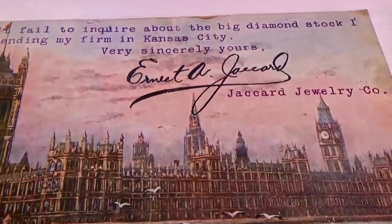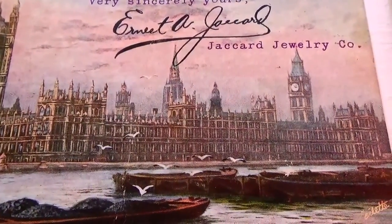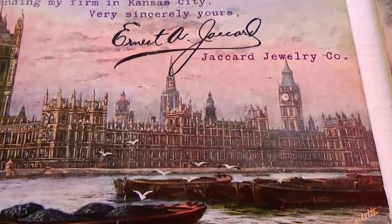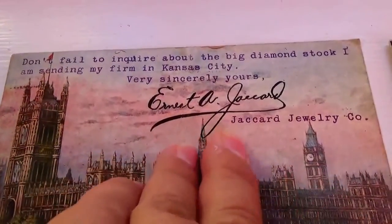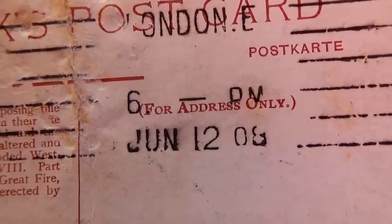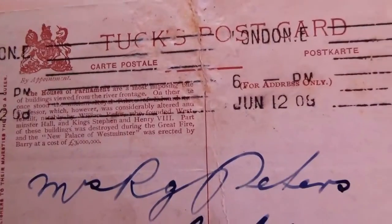Okay, then we have this one here. They decided to put their postcard through the typewriter. How do you like that, huh? This is London, the House of Parliament in London, from the jewelry company. And they just typed right on top of that. How do you like that one, huh? And that's 1909. And somebody took the stamp. 1909.